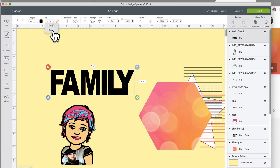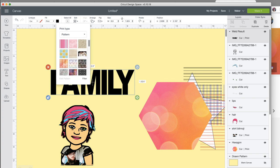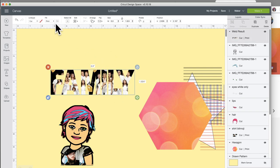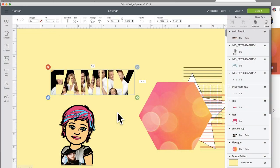And we're going to print. We're going to pattern. We're going to do Modern Family. And let's edit. Move it up a little. Let's move it over a little. See, not all pictures will fit with all words, or you can't see all their faces real well. But you could do something like that.